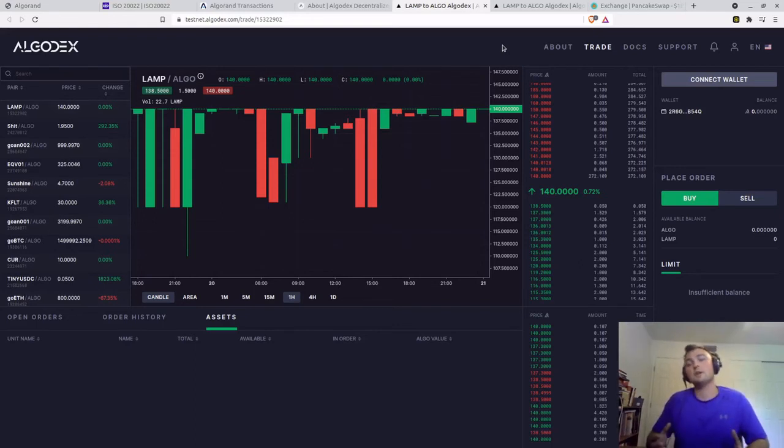Now, a couple things you might be asking: can you provide liquidity? Yes, the answer is yes. According to Alexander Trifonis, market participants will be able to provide liquidity to the various pairs offered on the exchange. Additionally, this is much sleeker and much better than Ethereum.